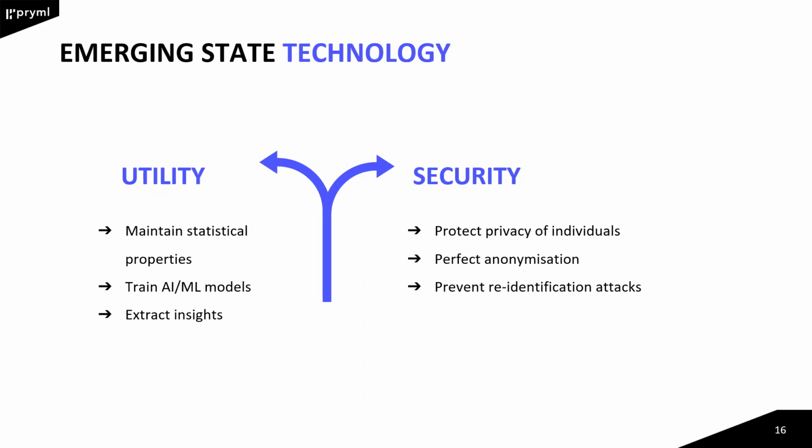So high utility means that you want to preserve the statistical properties of the data, which means that you can share the data with a data scientist who might be training a machine learning model or performing some form of analytics on this data. And this means that in the synthetic data, you still find the same statistical properties that you would find if you got access to the original data.